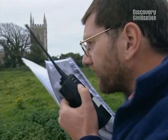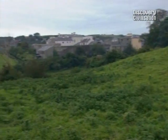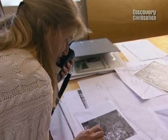Yeah, there's some terrific earthworks here, Carenza. There's a strong bank and the ditch outside it. It's a sort of nice dip on it, and it looks as if it's been filled in. Oh, that's fantastic. A bank and a ditch. That's more than we could have hoped for.